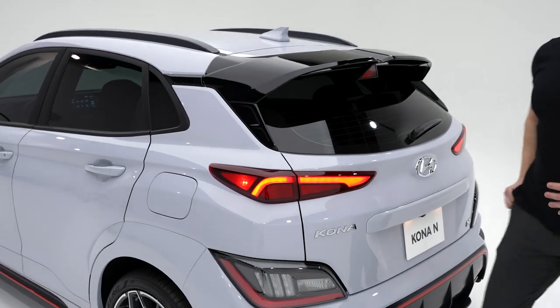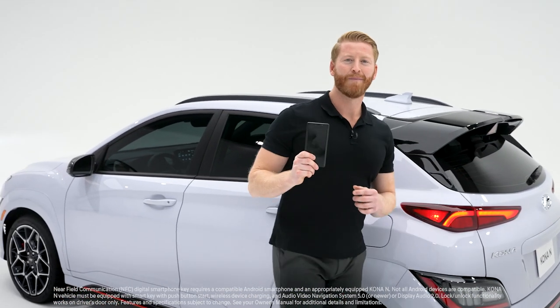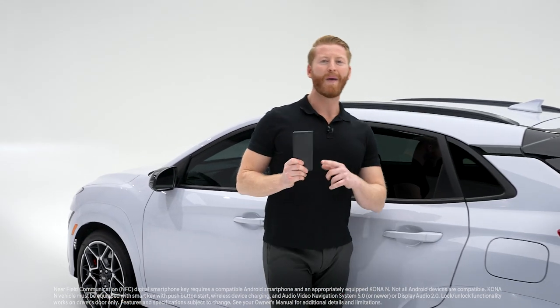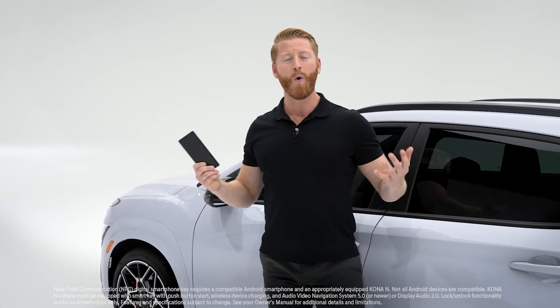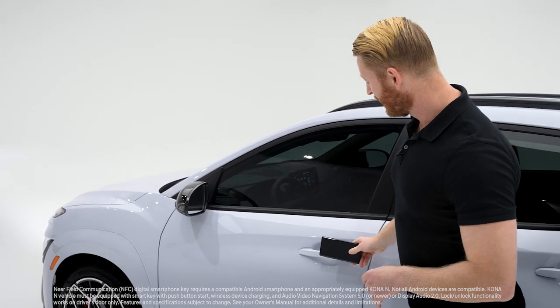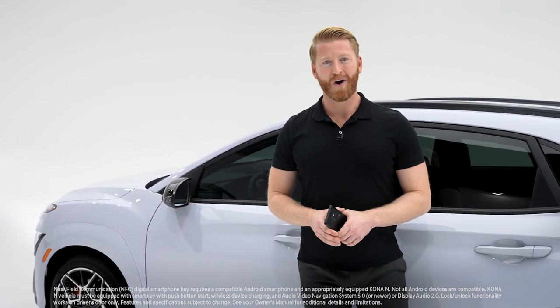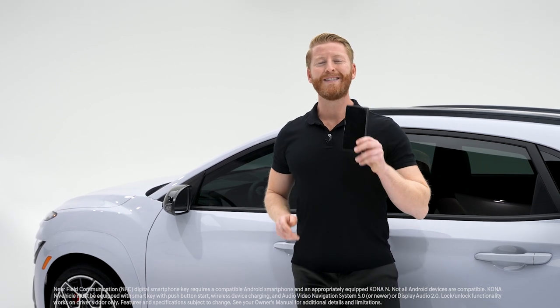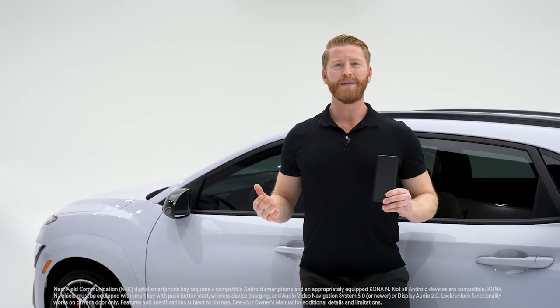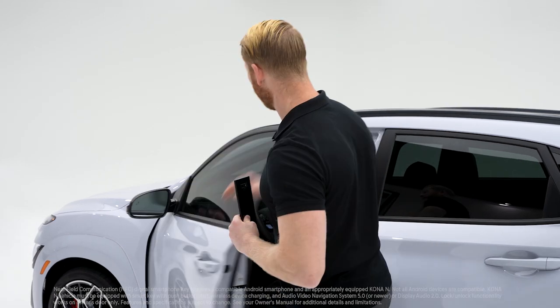Now, to get inside KONA N, all you need is your Hyundai Digital Key. This can transform your compatible smartphone into a key fob, or you could use a key card. Just hold either up to your door handle, like this, to unlock. And once you're inside, you can start up your car. You can even choose to send this to family or friends by sharing your digital key to their compatible smartphone.